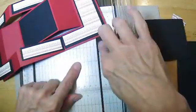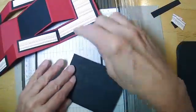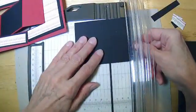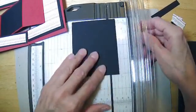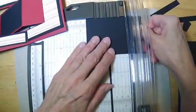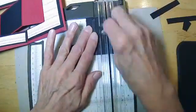Okay, so now I need these two sides here. Okay, and that will be 2 3/4 inches this way. Nope, yeah. 2 3/4. Oh, you know what? I can get them this way. 2 by 1.5. 1.5. 1.5. And there's my 2 sides.